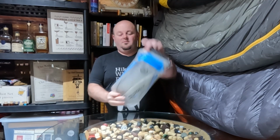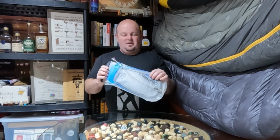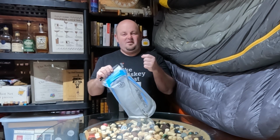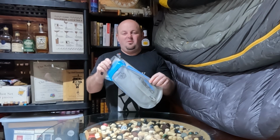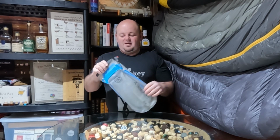Let's get into the list. Starting with number 1, we have my Osprey 3-liter water bladder. As a day hiker before I became a backpacker, I liked having quick access to the water, although I hated the kind of plastic rubbery taste I would get. But typically I always had one of these with me whether I was hiking or biking, so it seemed natural I'd want a big one when I got into backpacking.